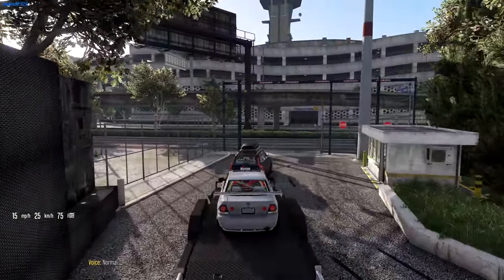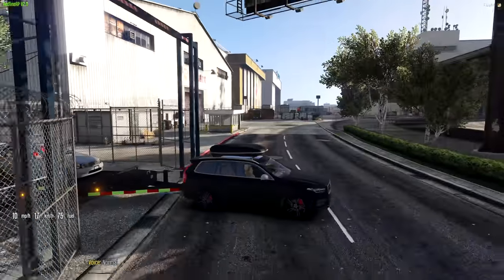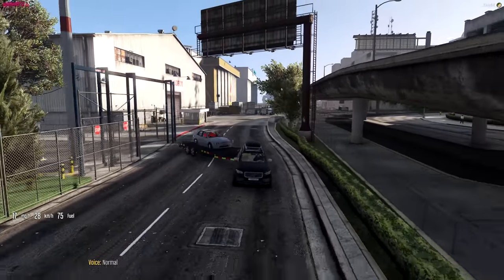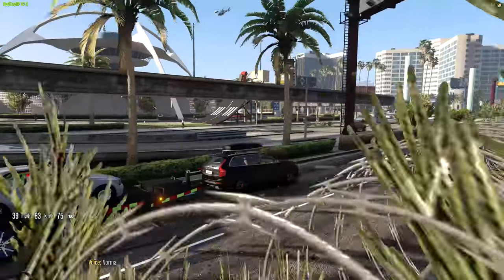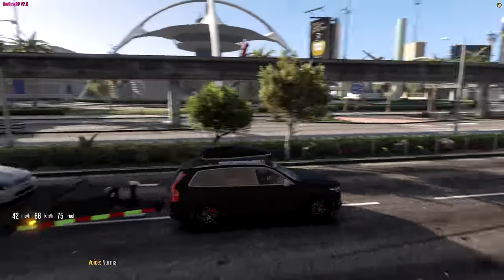Guys, we're using the Volvo. No excuses, guys. I don't want to get pulled over. I just need to get a truck. I don't have anything that pulls a trailer apart from this Volvo, guys, because I've been using this Volvo. You guys don't seem to like it. I like it. It looks pretty cool and different.